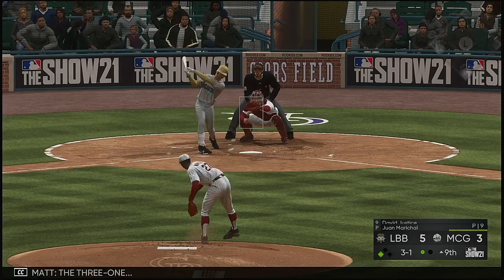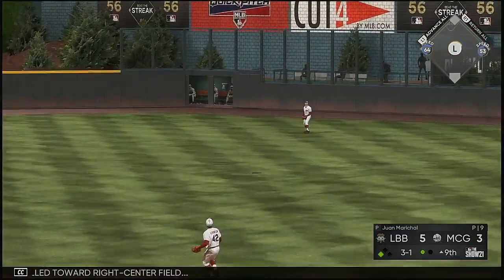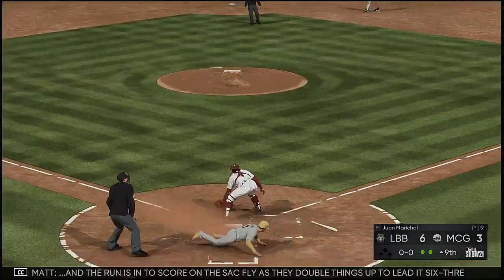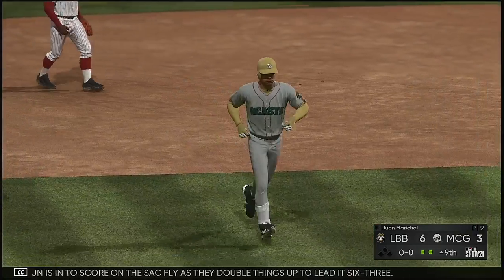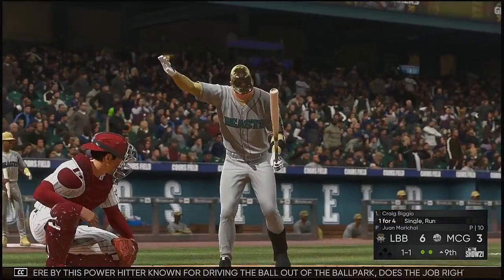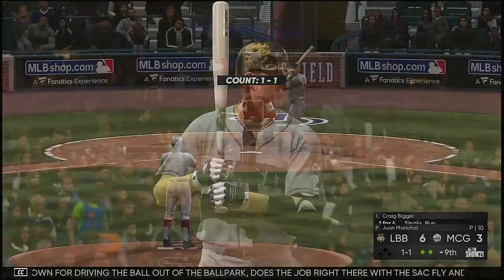The 3-1 pulled toward right center field. Catch made in center. Here comes the runner from third, and the run is in to score on the sac fly as they double things up to lead it 6-3. Great job there by this power hitter, known for driving the ball out of the ballpark. Does the job right there with the sac fly and brings the run home.